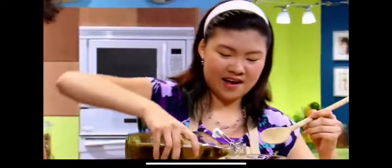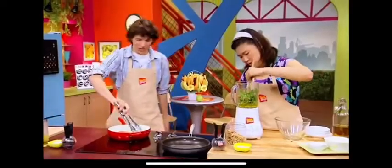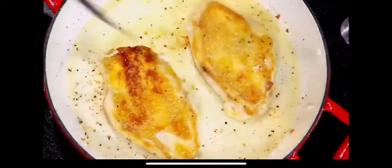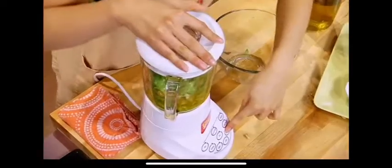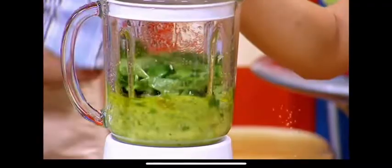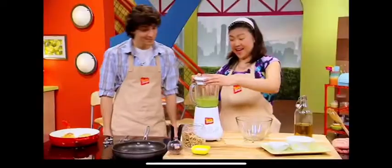Sometimes for the ingredients to play together, you have to help them out a little bit. Yeah, but when they do, they have a fun time. Oh, chicken's looking golden brown. It's time to flip. Nice. Ready to blend again. Blenders can hurt. Get a grown-up. Wow, and it's done.